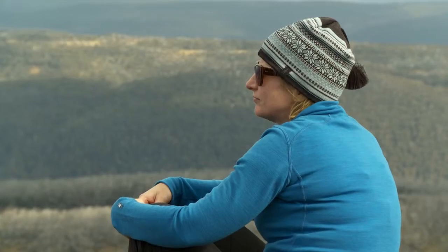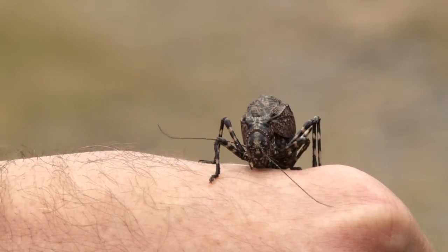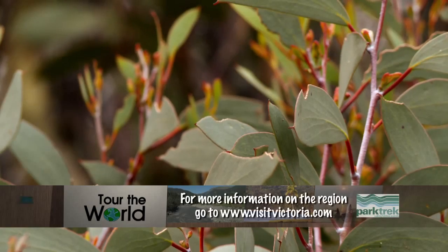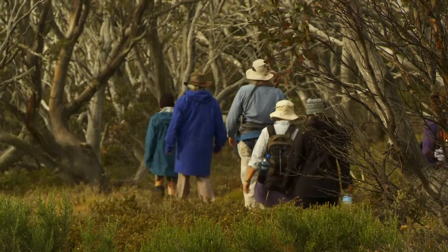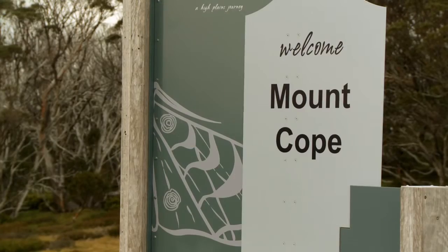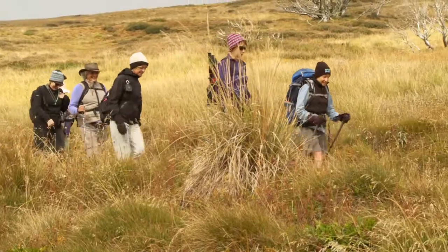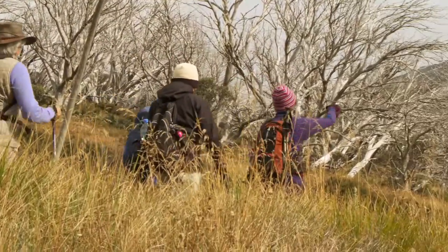The Alpine National Park is an incredibly diverse ecosystem where it's all about the tiny details. The park was devastated by fire in 2003 and the ghostly snow gums are slowly regenerating. Our daily treks take us to several different areas of the park, including Mount Cope for spectacular views across the high country plains. While there are a few steep climbs, the pace is easy and relaxed and suitable for anyone of a reasonable fitness level.